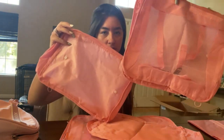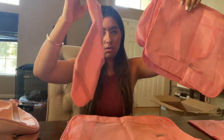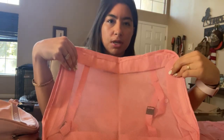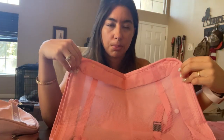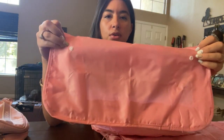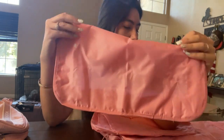So you got 1, 2, 3, and 4 different sizes. And the interesting thing is they have little straps in them, so I guess you can strap down your shirts, your pants, all that stuff. And if you want to clip your packing cubes together, they come with these little button clips here.